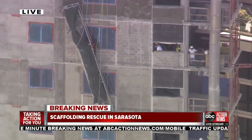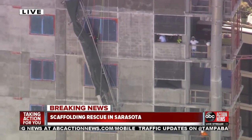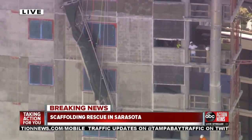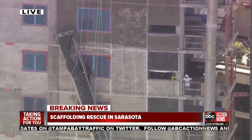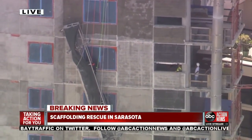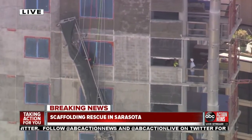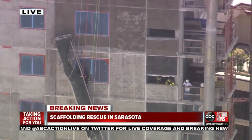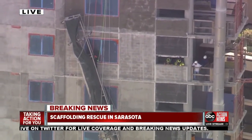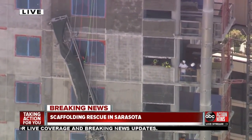Ashley Glass coming to you again live from the ABC Action News newsroom as we're watching this rescue unfold here on our Facebook page. We're watching it live as our chopper is up over the scene. We just learned a little bit more about the bearings of this area. This is a new condo complex that's under construction here. This has all been going on for just about an hour max. We've been seeing this unfold.